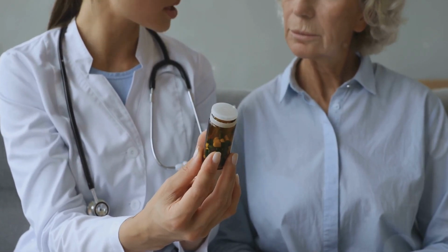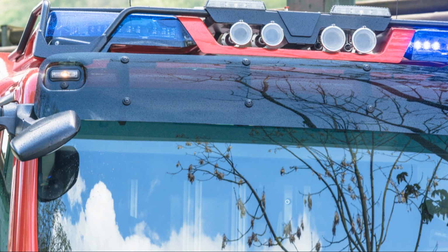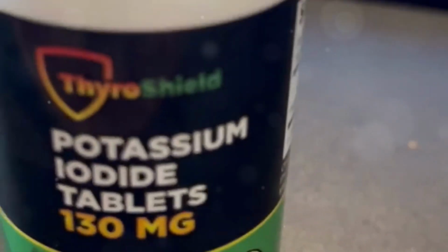Remember, potassium iodide is not a cure-all. It won't protect other parts of your body from radiation and should be used alongside other safety measures like evacuation and staying indoors.